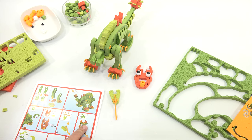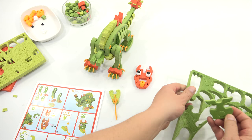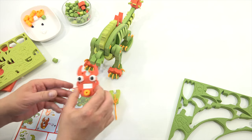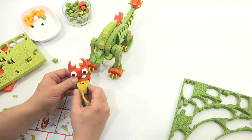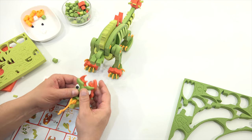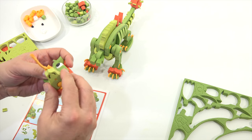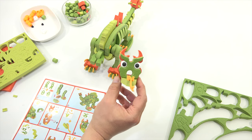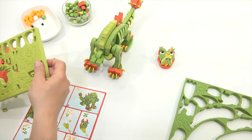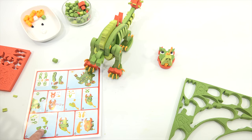And now I need his eye piece. Okay. This is cool, man. That goes there. And then this whole piece. Ooh, look at that. That makes him look fierce now. Is he fierce? Look at that. Okay. Now, it looks like the bridge of his nose or something going on here. Okay, so I'm gonna keep going.